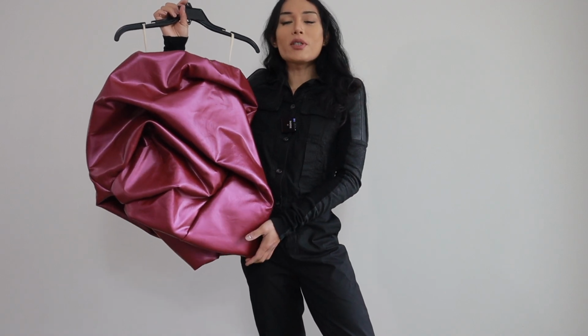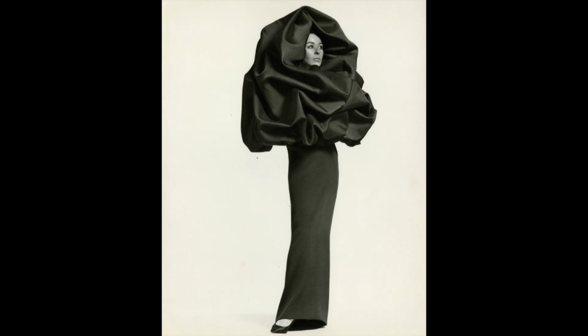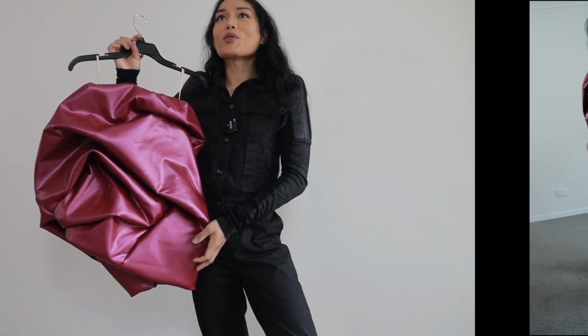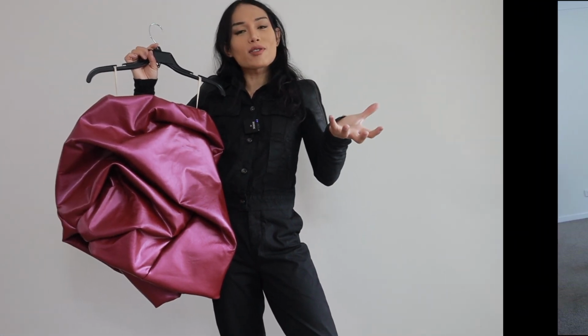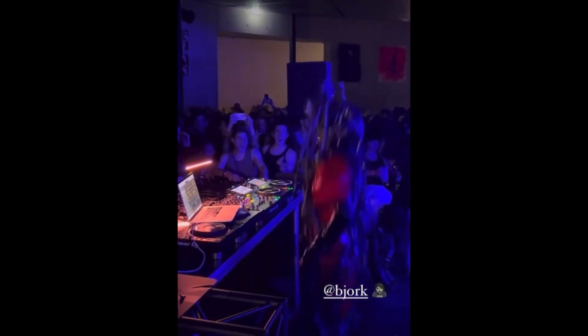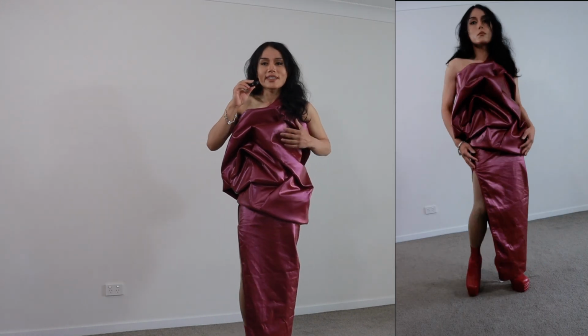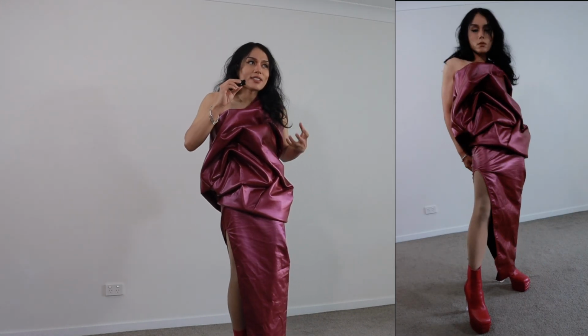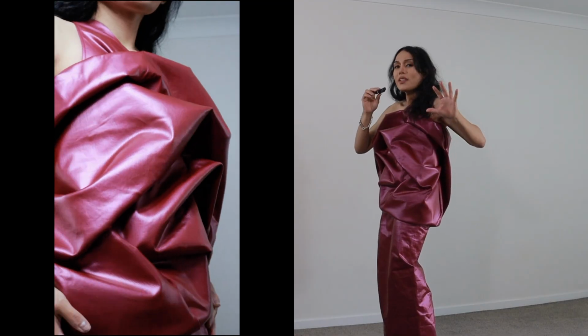Probably because it reminds me of a rose, the rose top of Cristobal Balenciaga's 1967 couture collection. I feel like Rick Owens is trying to emulate that couture piece, but he also wanted to dress up rock stars. To begin with, this is a very fun dress. As you can see, it has this buoyancy, it has this thickness, it has this abstract shape, everything that I love in the Rick Owens universe.